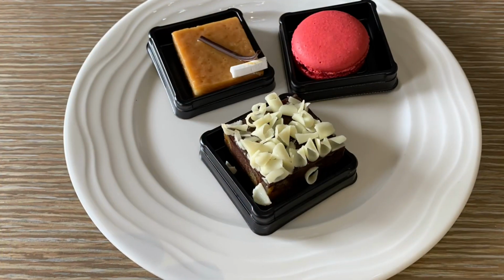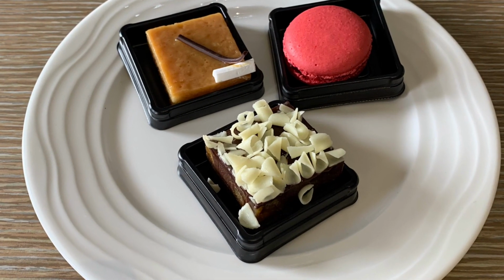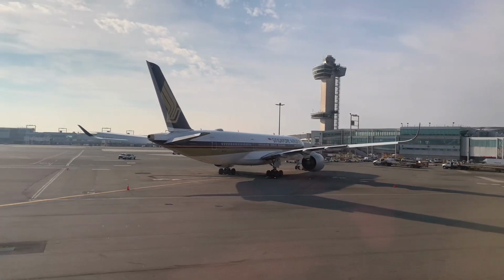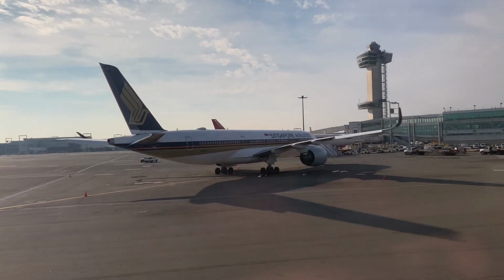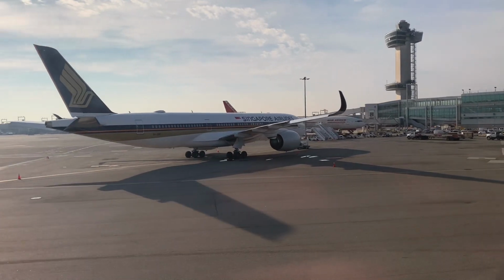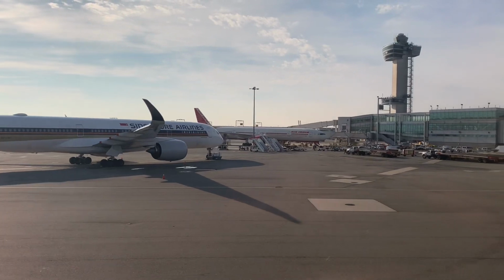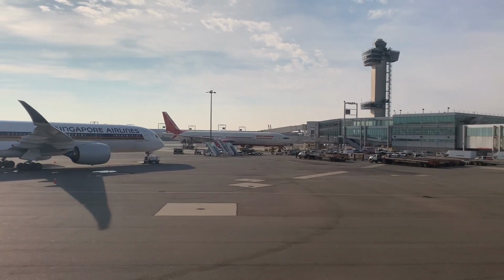Before landing, I ordered the selection of pastries to try to satiate my sweet tooth, but it seemed to show up one pastry short. Nevertheless, they were delicious, and all too soon we were on the ground in New York. When a flight of this duration seems like it's over too quickly, it's a good sign that you had a good onboard experience. I hope you also enjoyed this video.